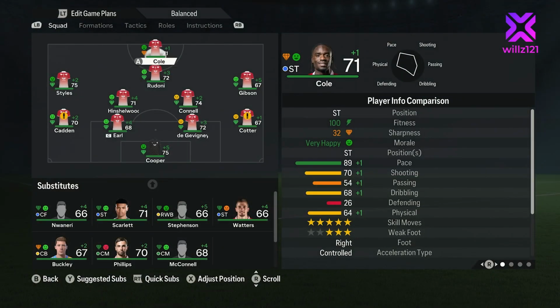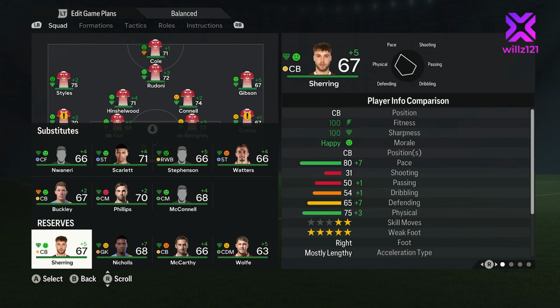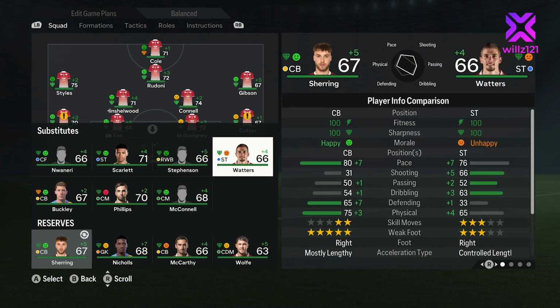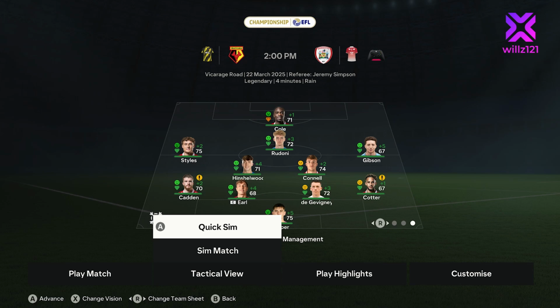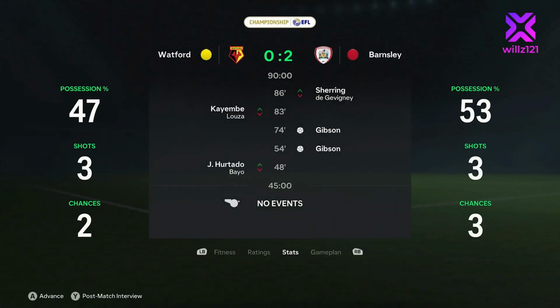He's been good this season again. And we'll just have to bring Shering in to make sure that we've got cover on the centre-backs, because our centre-backs are getting tired really quick. They don't look it here, but they are low on fitness overall. Both of them have been superb. Digivny and Earl been superb all season, and we get a 2-0 win. Gibson with 2 more goals, absolutely superb. Not many chances across the 2 teams, but we come away with a 3rd 2-0 win in a row.